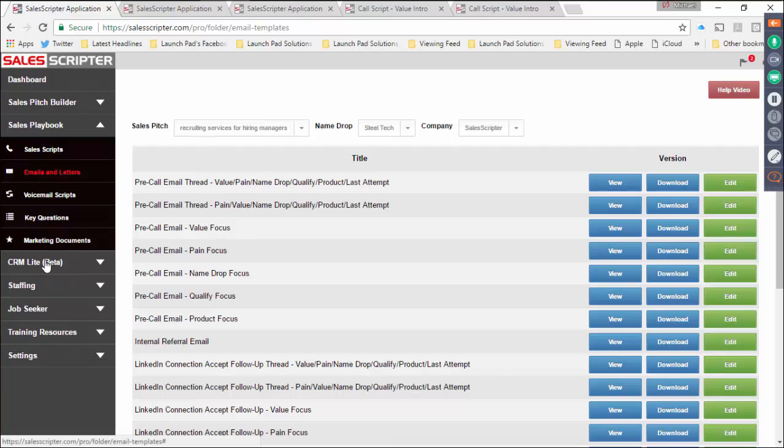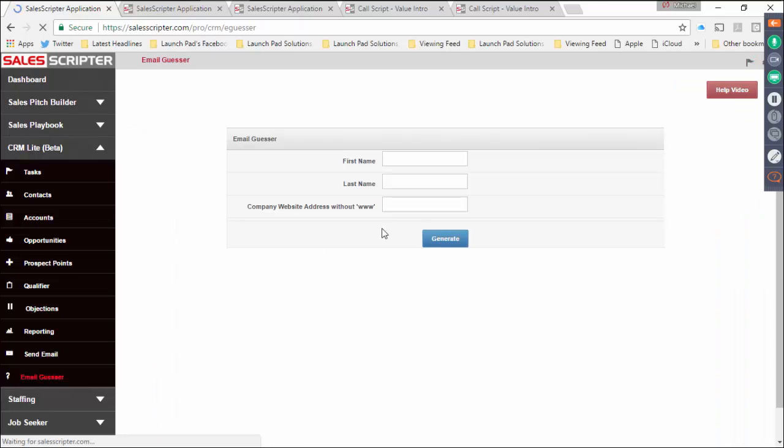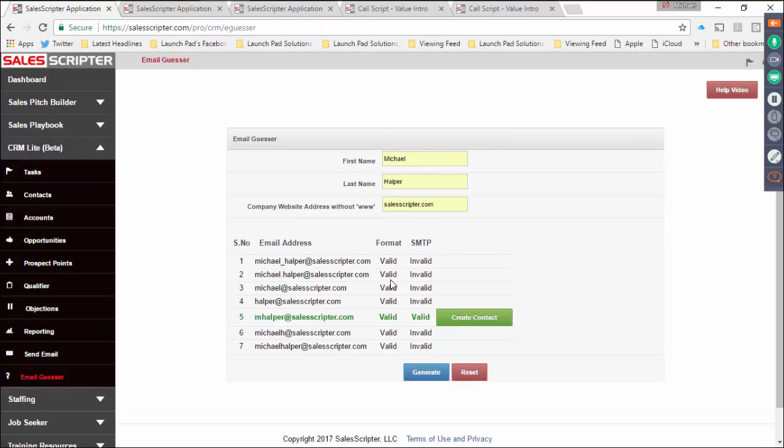One last thing on the Sales Scripter side, I talked to you a little bit about guessing email addresses when you don't have an email address. We created this tool, it's called Email Guesser. And so I told you, if you know someone's first name, last name, and their company website address, their email address is going to be some combination of those three pieces of information.